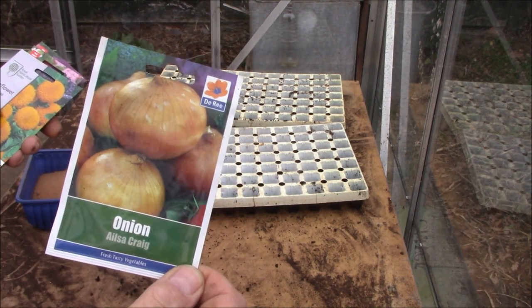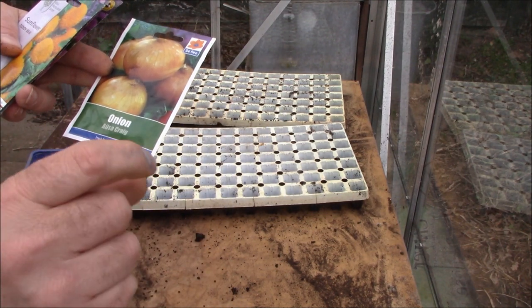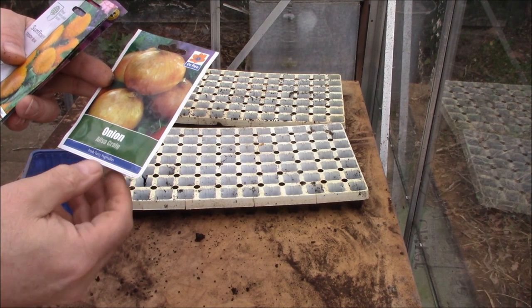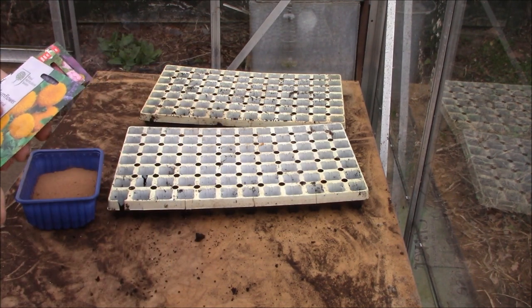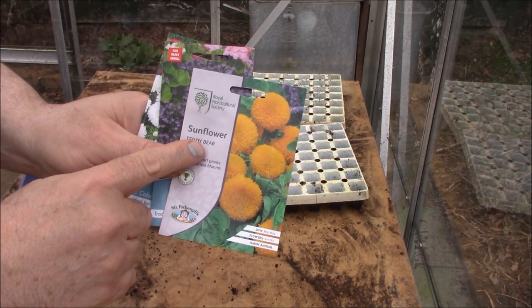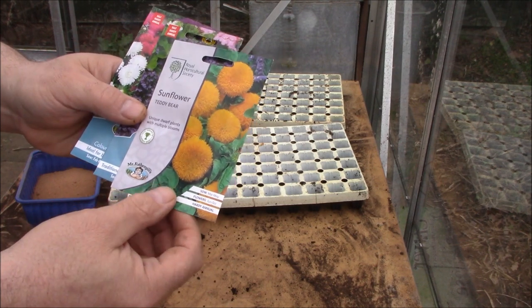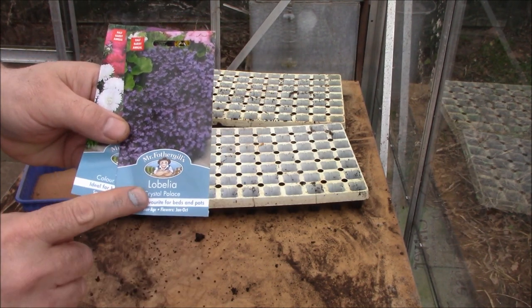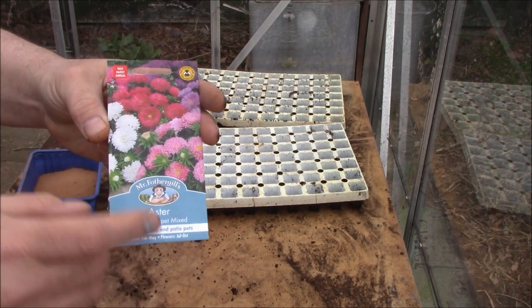I've not grown these from seeds before, but these are some that I've grown from sets before. So they're from Deary seeds. And some others here that I'm going to put in. I'm going to put in some teddy bear sunflower seeds, which are from Mr. Farthingill. I'm also going to put some Lobelia in, Crystal Palace. I'm also going to put in some Asters as well.